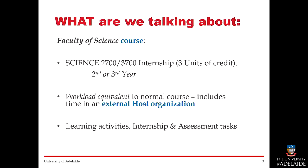And these are 3-unit courses you can obviously take as a second year or third year course. And the workload is equivalent to a normal 3-unit course. There's work that's involved, but there's also time that you spend within a host organisation. I've actually very specifically put there an external host organisation. So what we try to establish for you are projects that are outside the university. They're not research projects within labs at the university. They're something that you'll do with an external host organisation.